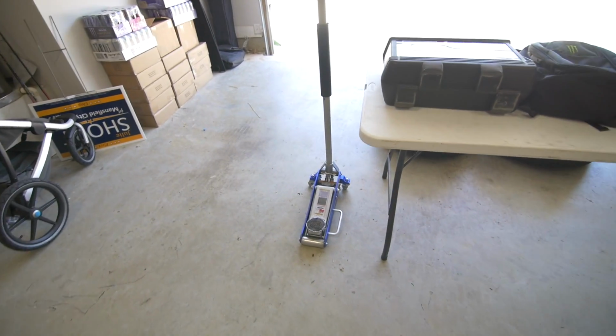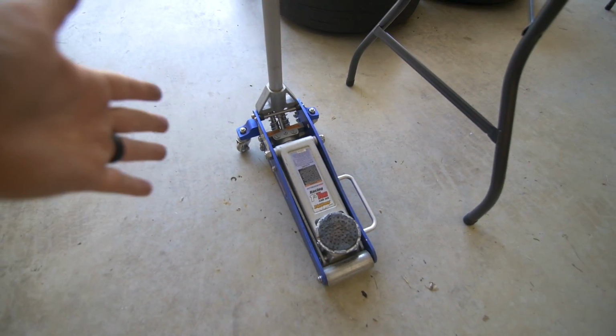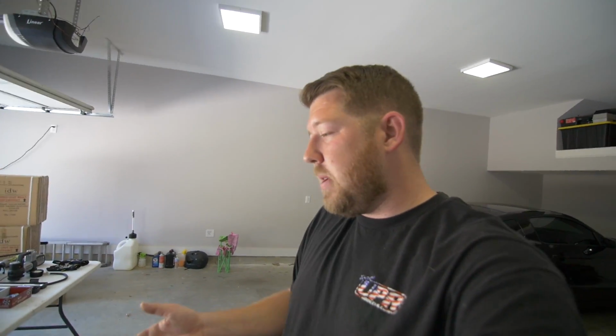Obviously, another crucial piece to the puzzle is this floor jack. It's from Harbor Freight. It's a 1.5 ton. I'm not the biggest fan of it. I do want to get something different, but this is what I have now, so I'm going to use what I currently have. It works. It gets the job done.